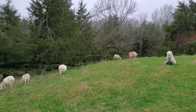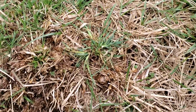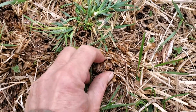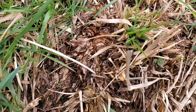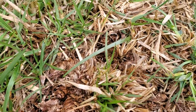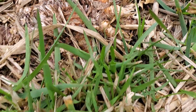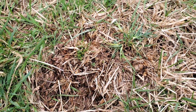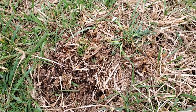Oh, wow, look at this. This is a chunk of Eastern gamagrass. Now, it hasn't started growing yet, but see that? It looks like an iris bulb. That's a big, this whole crown, look at it. That's Eastern gamagrass. There's another big old crown of it. Folks, if you get Eastern gamagrass going and don't overgraze it, you will never lose it. It puts down roots as deep as 20 feet.